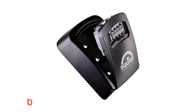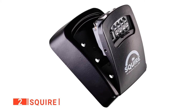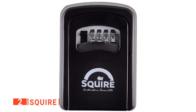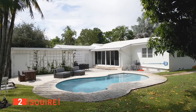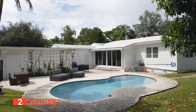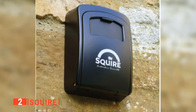The second product on our list is the Squire Keylock Box. When it comes to high performance security, Squire is known to be the best lockmaker since 1780. This brand is known for its hard-to-beat keylocks that even skilled lockpickers cannot bypass. If you are concerned about the security of your house, organization, or rental property, and you're looking to keep the cost of security under control, then the Squire Keylock Box may be the right choice.